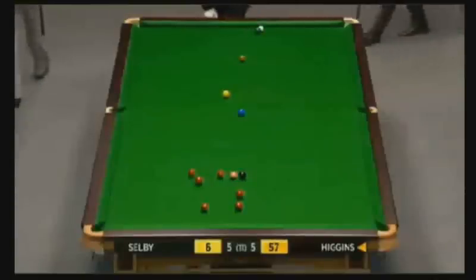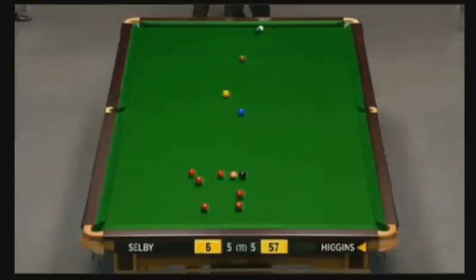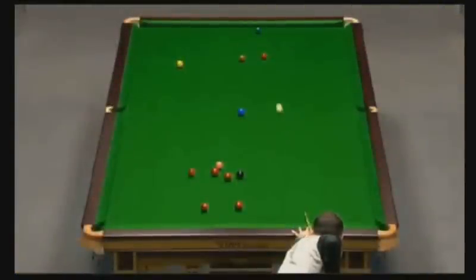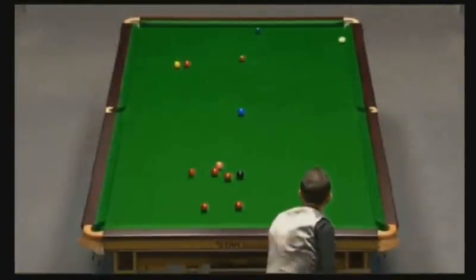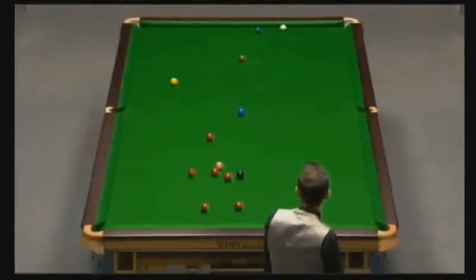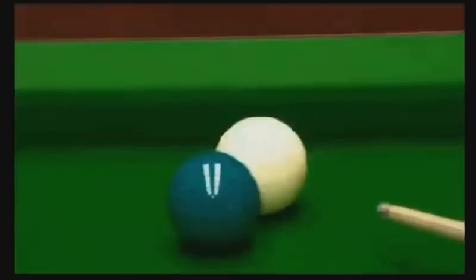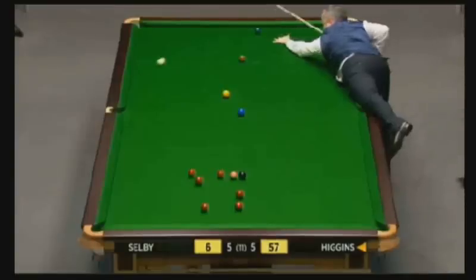Well, I'll tell you what, that, John, is probably the best shot of this year's Masters. Well, you said earlier that was shot of the night. That's just usurped it. What a shot that was. Absolutely brilliant. To get that work on the ball and put it there, fantastic shot.